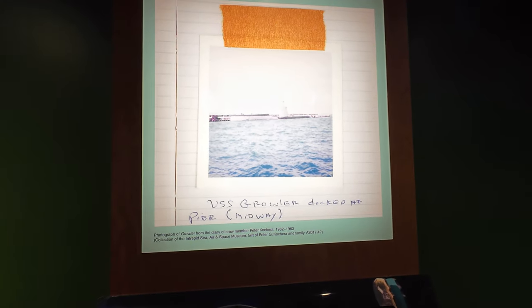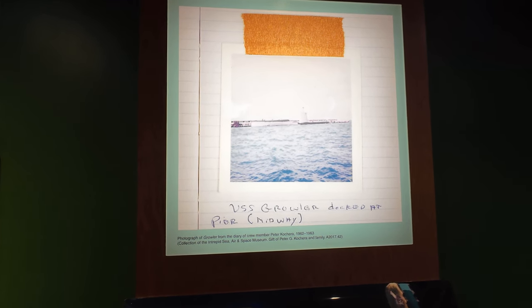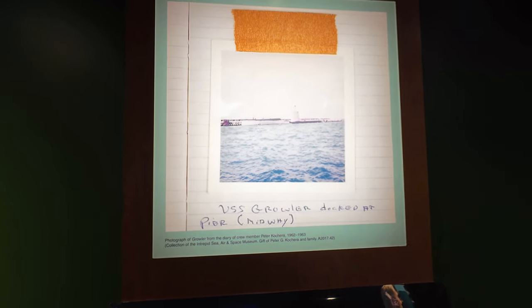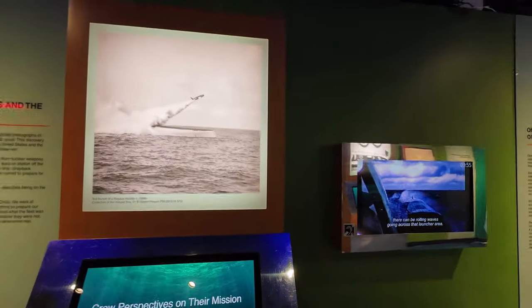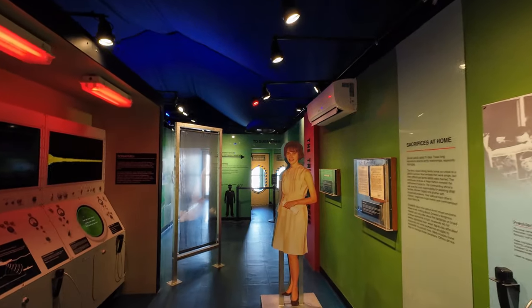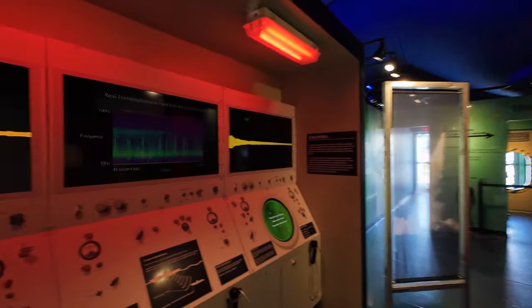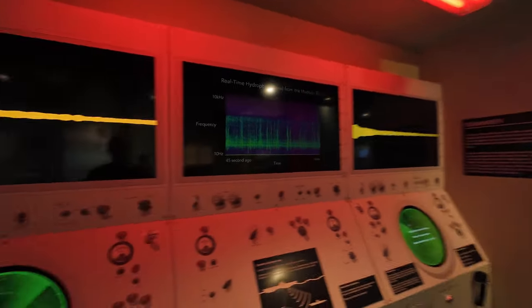There's a boat we're going to go on, a sub. The actual sub docked at Midway. That is the submarine that way. We'll be down there in just a little bit. Got a mock-up of the sonar.